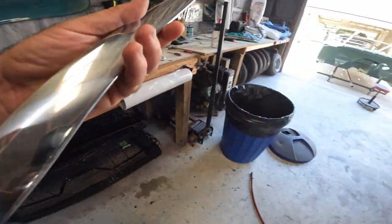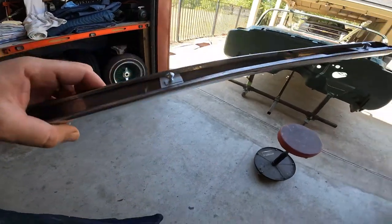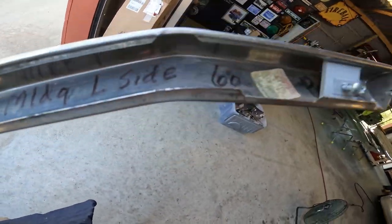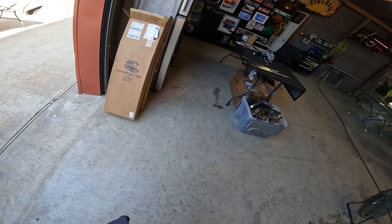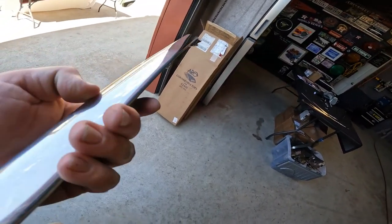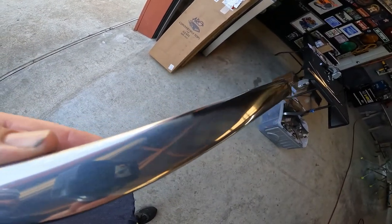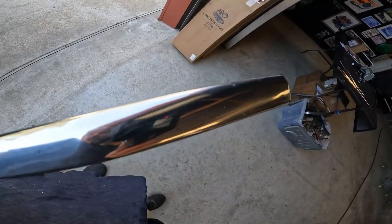And these pieces are NOS. I wanted to show what people can expect with NOS. I bought these on eBay. I got them pretty cheap, I think for like $75 a set. And to me, that was worth it, being that they're not all beat up. But they do have buffing swirls. You can see them, which I thought was pretty interesting.